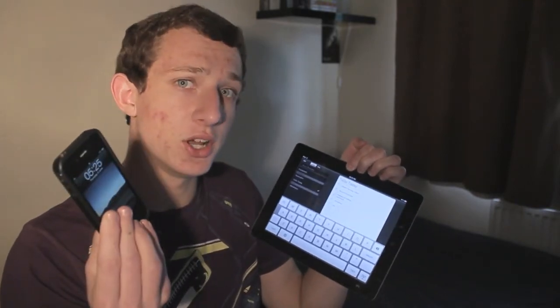Pretty amazing feature, huh? So iOS 5 is getting loads and loads of cool features. There's a lot more features inside, but they're the main ones, and it's coming out this fall when the iPhone 5 will probably be announced as well. So it's going to be really awesome!